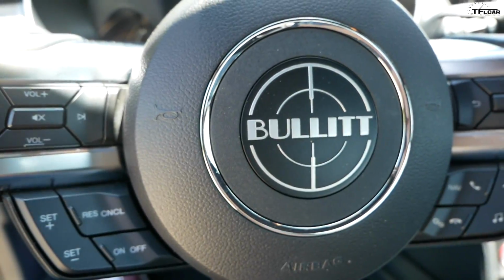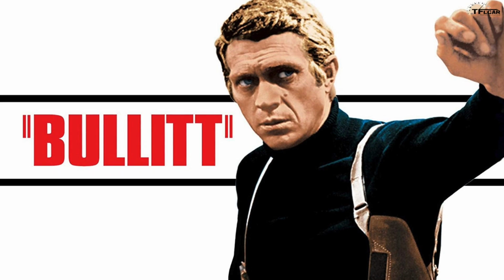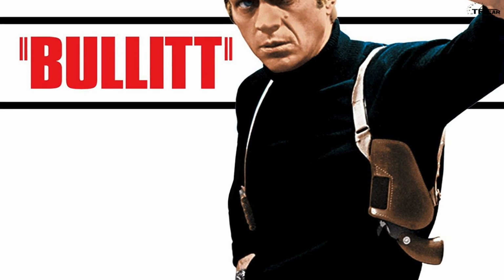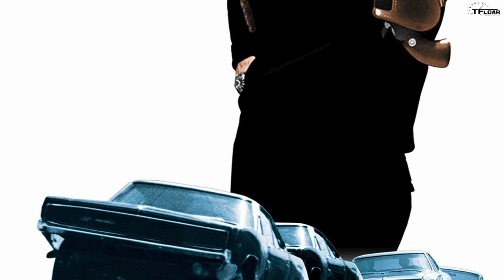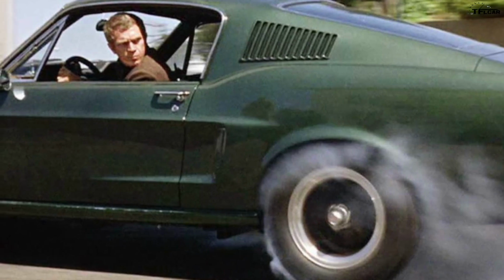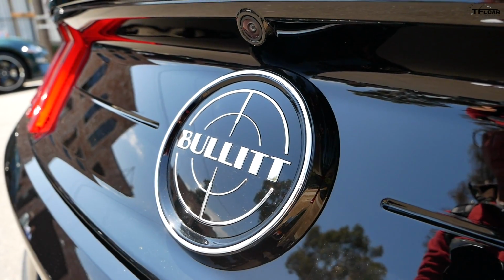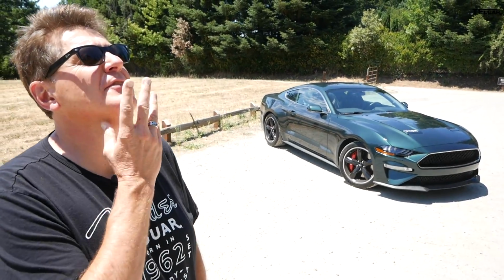B-U-L-L-I-T-T. What's up with that? Really, what's up with that? Why not just spell it the regular way? Bullitt, my good sir, was the name of Steve McQueen's character in the 1968 film that popularized this green Mustang. That, I'll have you know, is why it is spelled B-U-L-L-I-T-T.